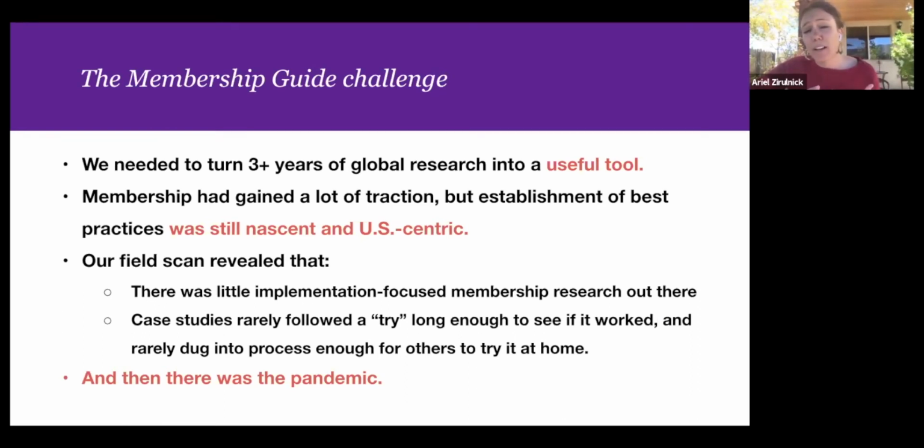Another thing that we were thinking about a lot is that membership had gained a lot of traction, but the establishment of best practices was still very nascent and it was very US centric. So we really needed to do a lot more to get this practical knowledge out there outside the United States.